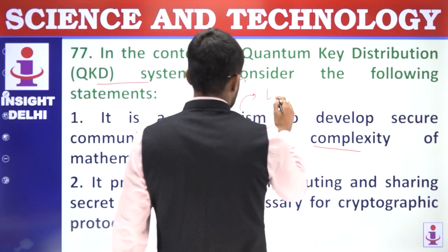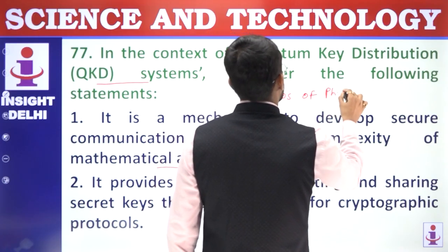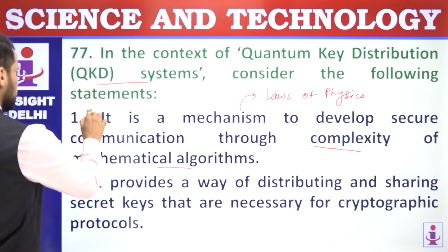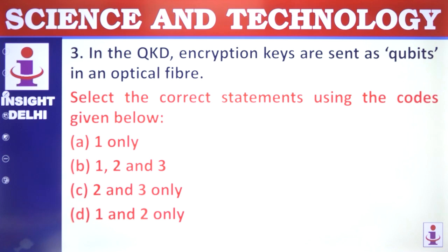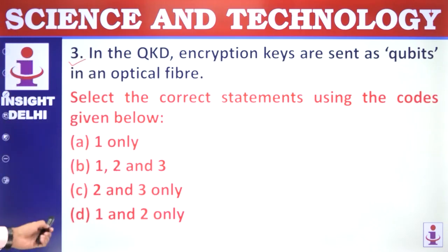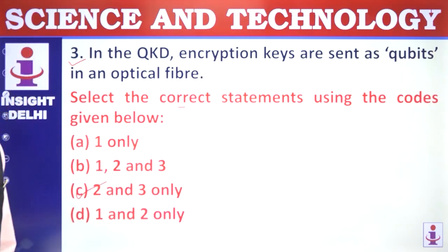Quantum key distribution is based on laws of physics, not on complexity of mathematical algorithms. First is incorrect. Second, it provides a way of distributing and sharing secret keys that are necessary for cryptographic protocols. Correct statement. Third, in the QKD, encryption keys are sent as qubits in an optical fiber, right? That is also correct. So second and third statements are correct. We are supposed to find out correct statements. Answer is C, 2 and 3 only.